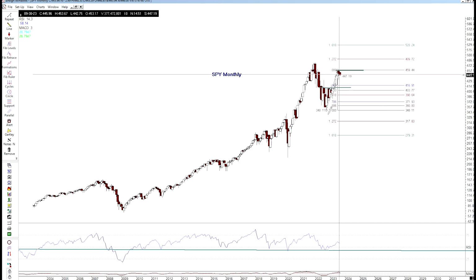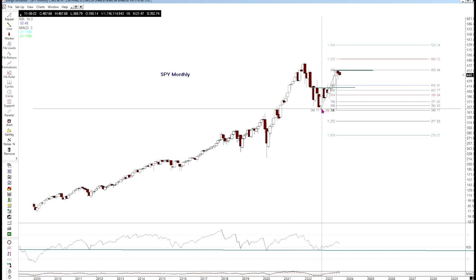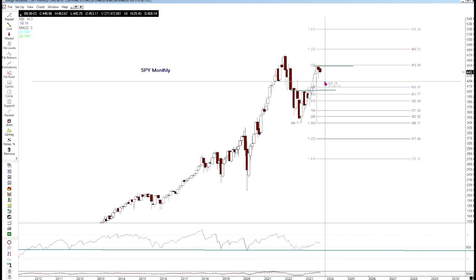I'm going to go from low to high on there. And notice how after this run up all the way back from about a year ago, October 2022, where this up move started, several months of going sideways, the breakout to the upside. Notice how the 382 retracement is coming back right around into this big strong candle.